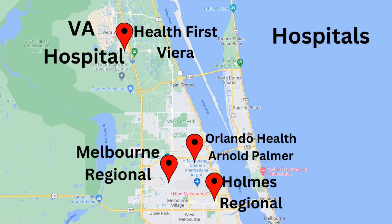Another question that comes up when folks are doing the research is, are there any hospitals nearby? Because I want to live a certain distance from a hospital. The north end of the town, we have Health First in Viera. South near Ellis Road, we have Melbourne Regional. And a little further southeast from there is Holmes Regional. Plus, there are emergency and walk-in clinics throughout the city. So you should be near some type of medical facility, no matter where you're living in Melbourne.